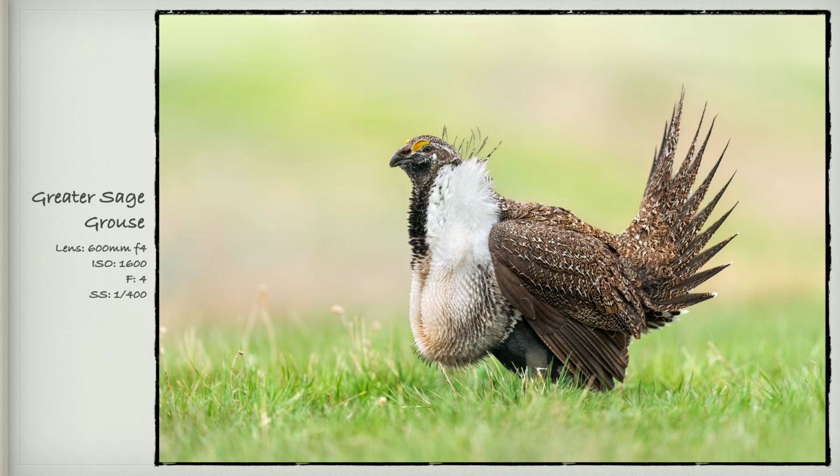This is a greater sage grouse. Also in Utah, we visited another location where you can sit in your car. The sage grouse lek all over the place. They go on a road. They're on the side of the road. If you've never been to a grouse lek, I recommend going to a greater sage grouse lek first.